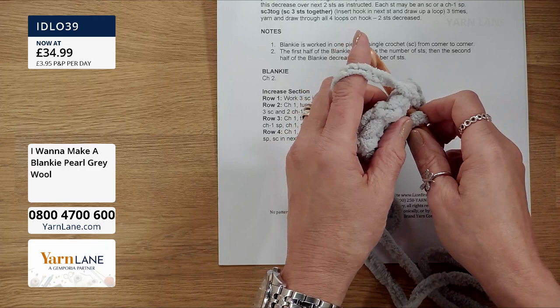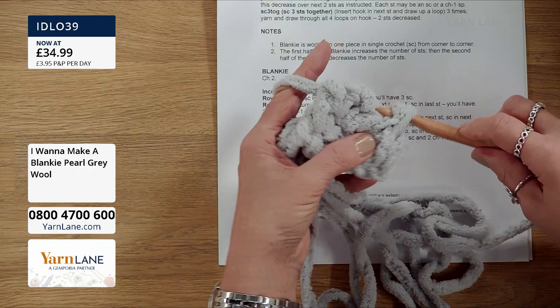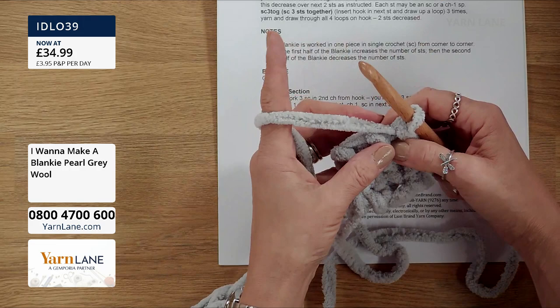So insert hook, yarn over, pull through, yarn over, pull through both. And as I say, you can see that I'm not putting any tension in that left hand. When you do much thinner yarn, you do need to get that tension right.